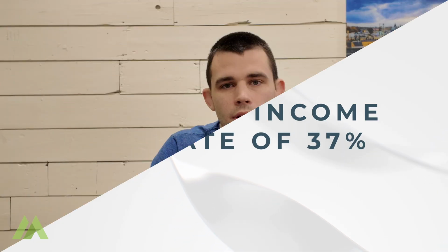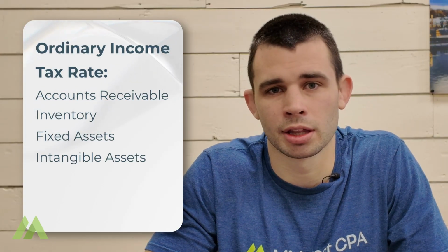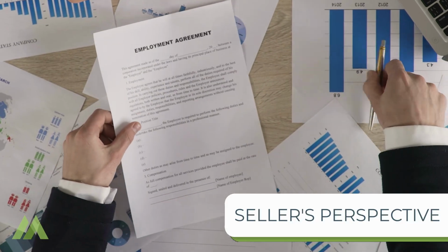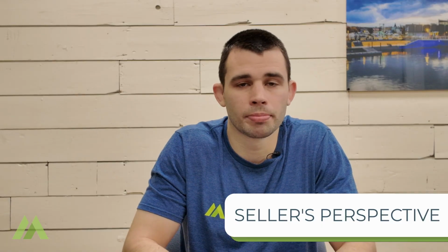When selling their business, the categories that the seller is worried about potentially paying ordinary income taxes on are going to be their accounts receivable, their inventory, their fixed assets, and then any intangible assets that they created themselves, such as the non-compete agreement, which is usually going to be taxed at their ordinary income tax rate. Then anything that wasn't allocated to those assets is going to be allocated to goodwill, and the seller is going to pay capital gains tax on that.